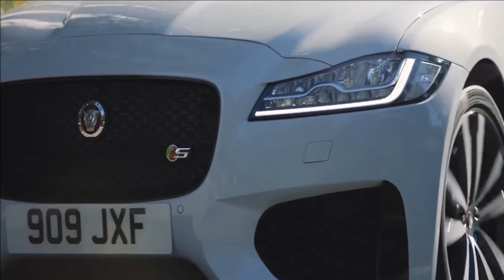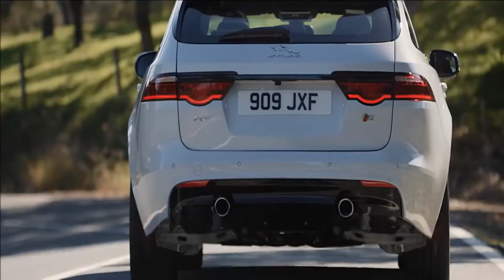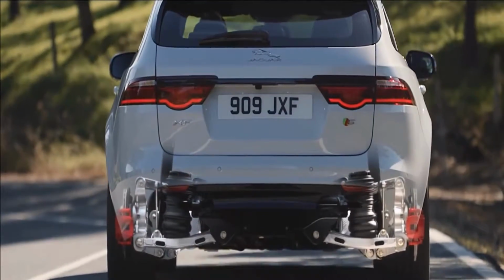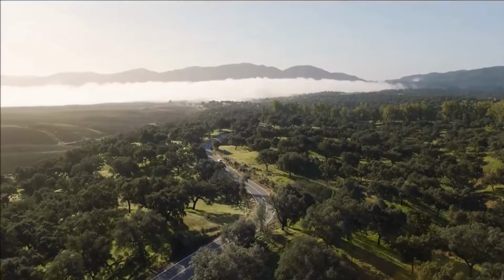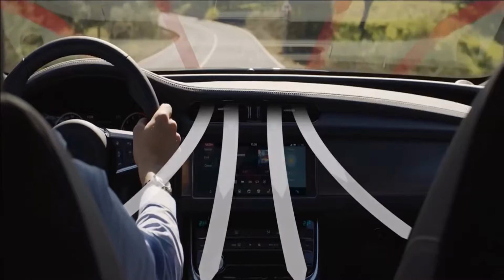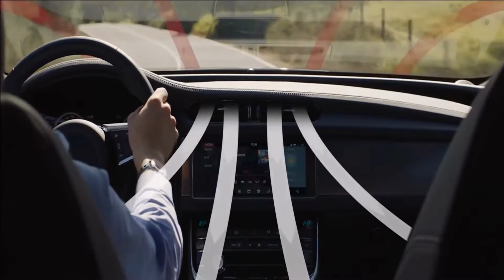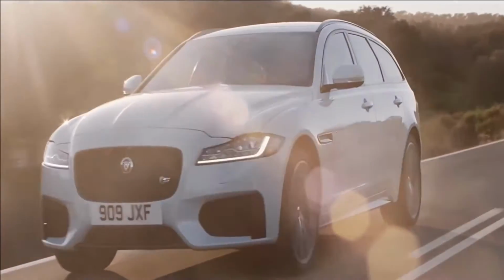The lightweight aluminium double wishbone front suspension and integral link rear suspension deliver a superb combination of sportiness and refinement. The cabin air purification system improves the air quality inside the XF Sportbrake, reducing pollutants and odors, whatever the conditions outside.